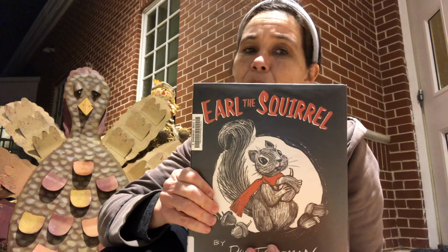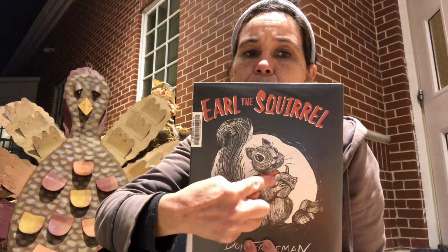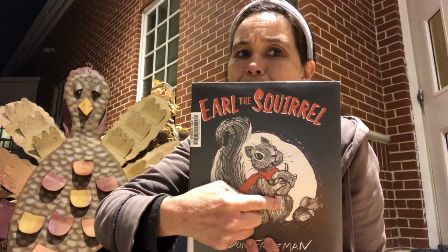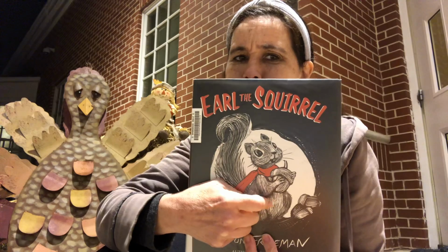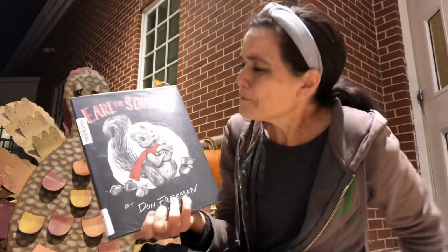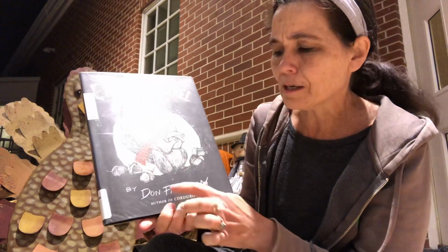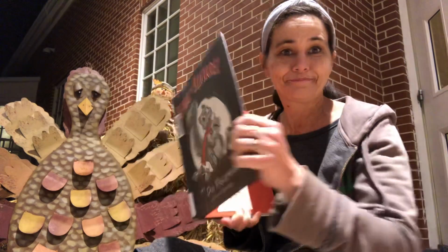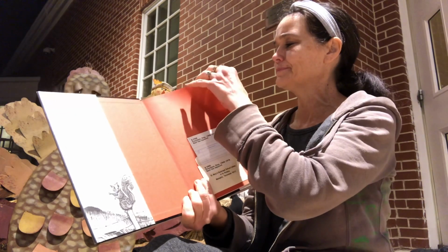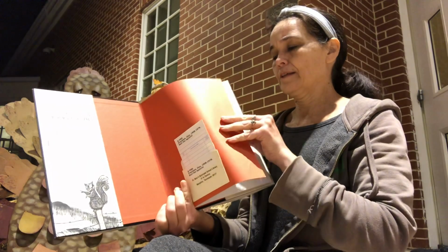Well, quite possibly this story is about Earl the Squirrel maybe trying to gather some acorns. What do you think? I think that might be true about this story. Well, we're going to find out, aren't we? And we're going to read Earl the Squirrel, and the author and illustrator is Don Freeman. Let's see what happens to Earl the Squirrel. Let us see.